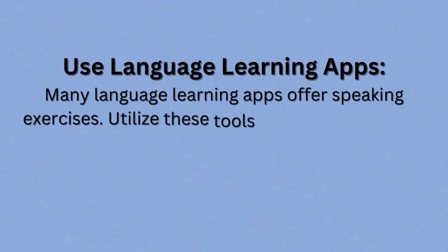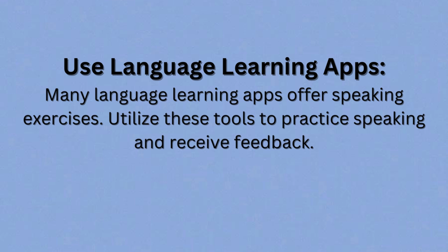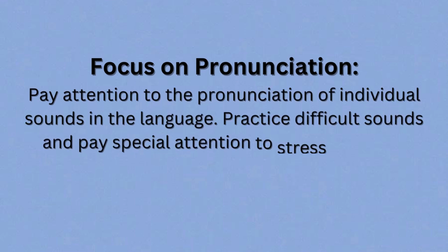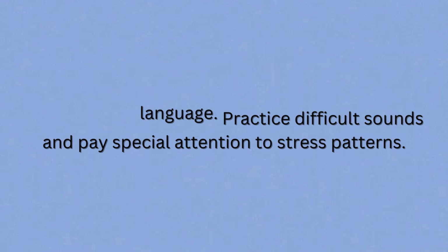Use language learning apps. Many language learning apps offer speaking exercises. Utilize these tools to practice speaking and receive feedback. Focus on pronunciation. Pay attention to the pronunciation of individual sounds in the language. Practice difficult sounds and pay special attention to stress patterns.